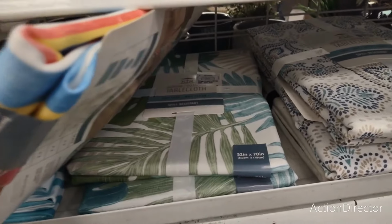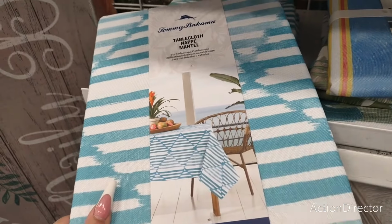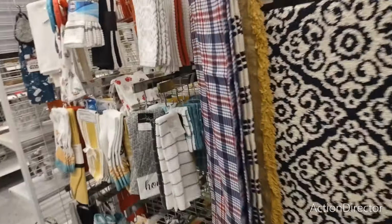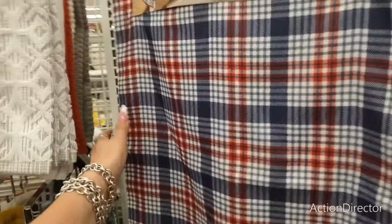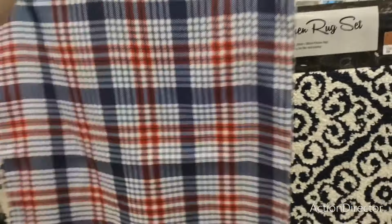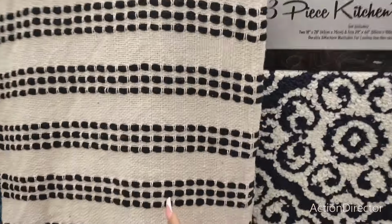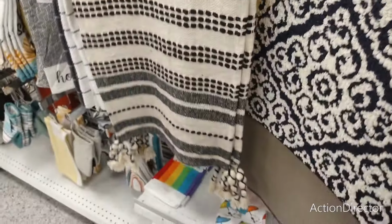$12.99. That's gonna be $9.99 right there. And Tommy Bahama again. Cute. Look at Martha every day. This runner is really nice. This is so perfect for summer. $12.99. Look at this. Runner with the little tassels.